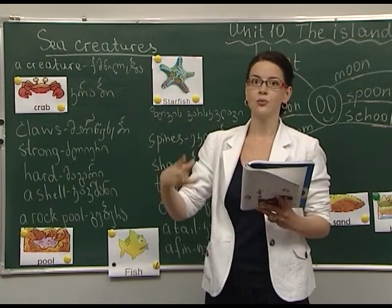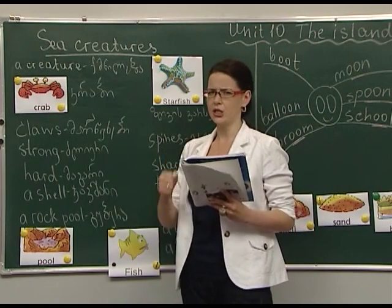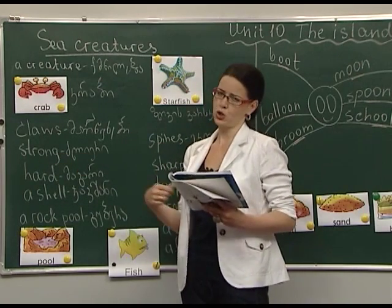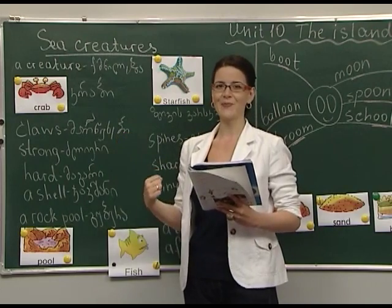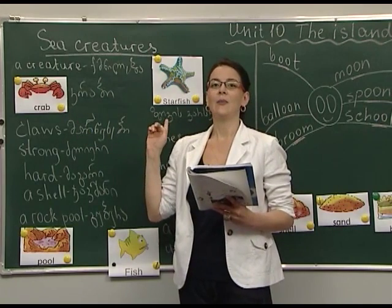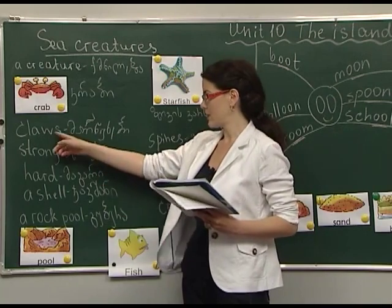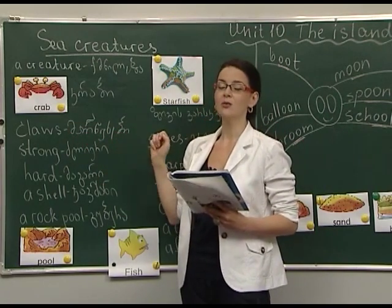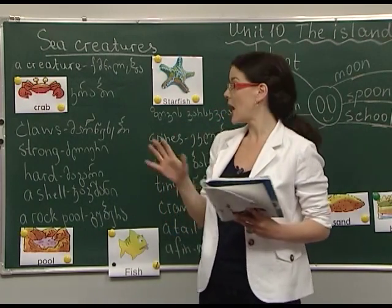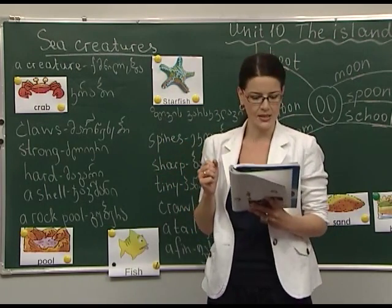And they are strong too. Strong and weak, but strong is ძლიერი. So, it is a crab. A crab has 8 legs. 2 claws, and its claws are strong and sharp.